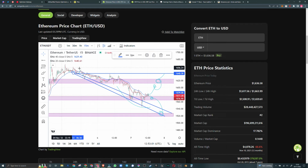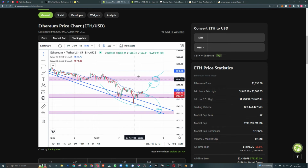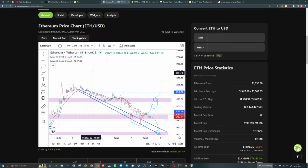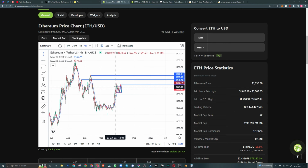So you can see we did go slightly above it, which is where I took my profits. We did find a rejection and we did come back down, but I was expecting it to go up to the 1711 price, which was one of the previous all-time highs. So if I zoom out, this price here was about 1711-ish, and then we have this price here, which is about 1777. They're roughly there. So that was the next area I was trading up to.